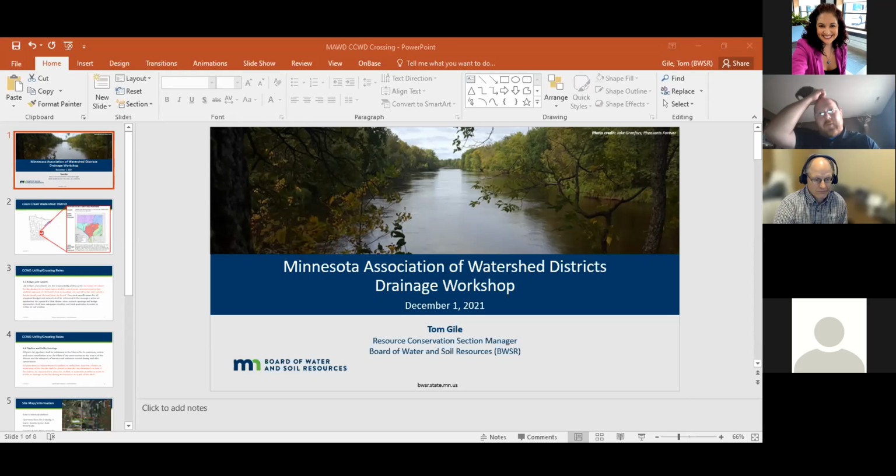So we've heard from Ashley and some others that talked about their rules and some of the methods that they use for managing crossings. So there are two aspects of Coon Creek Watershed District's rules that are applicable when it comes to our utility crossing issues.